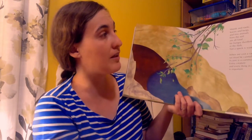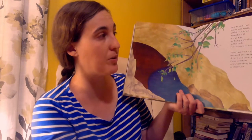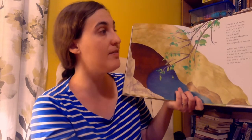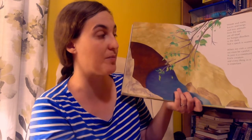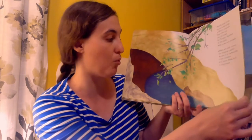Weeds and roots and leaves and twigs and tiny animals from the soil are all food for the hungry dwellers in the dark. Not a speck is wasted. When we visit a cave, we must be careful. A cave is a community. Every creature and everything is important.